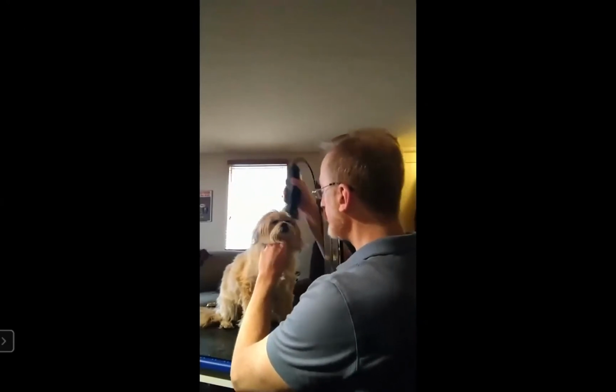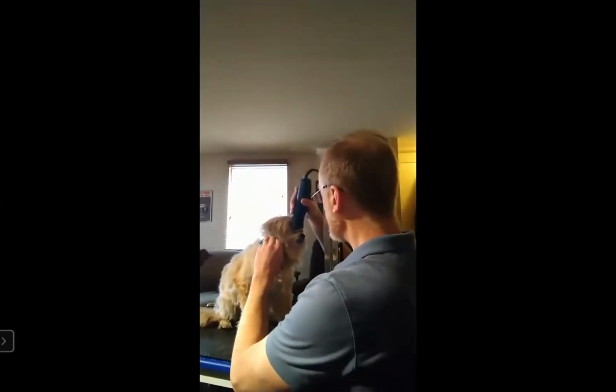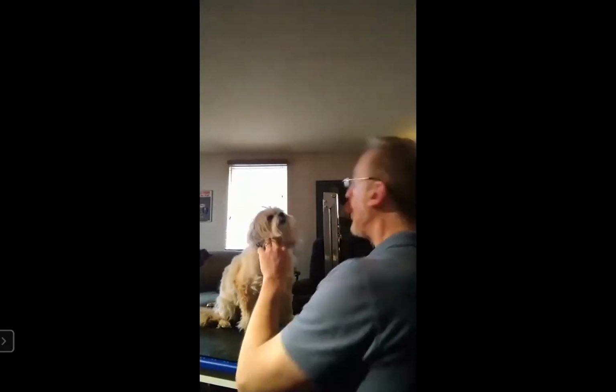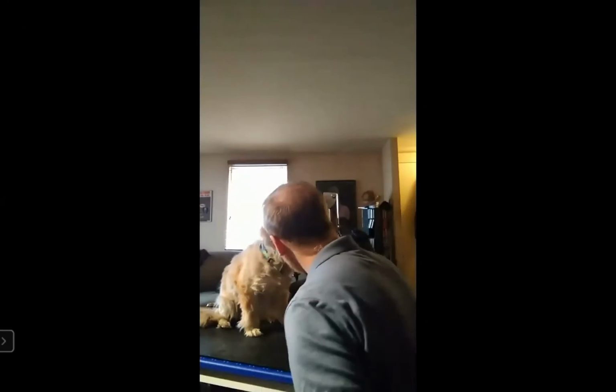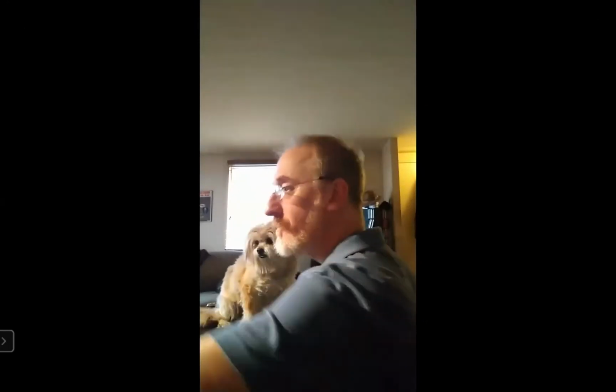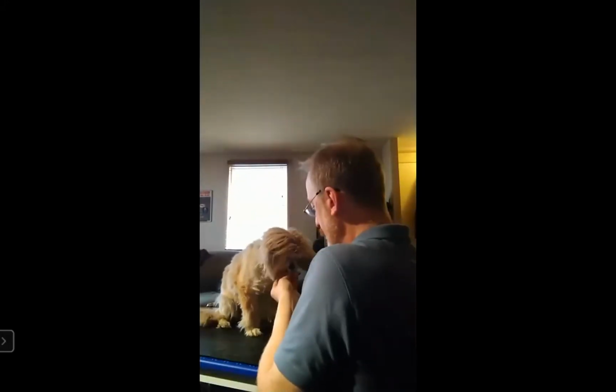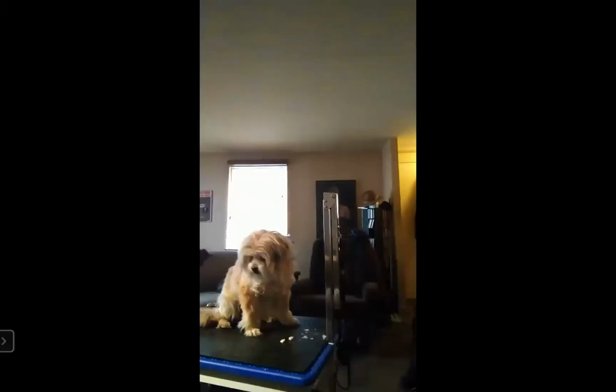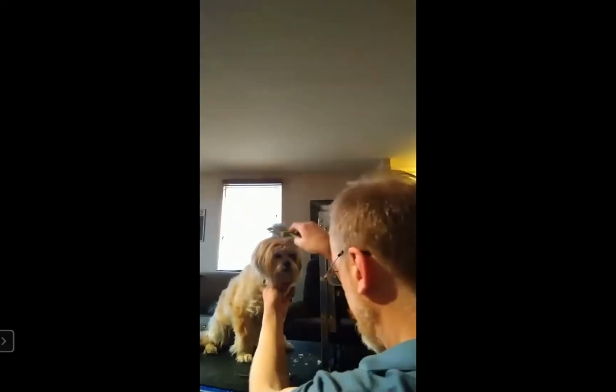So you can see it's a gentle sort of scooping motion. Buffy's fidgeting a little bit, but she's pretty still. And she likes kisses too. That is one of her favorite things. I think she actually likes licking human faces more than she likes food. But every dog is a little different.